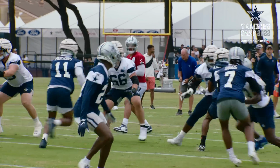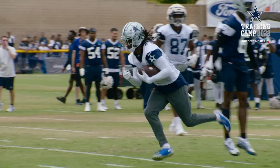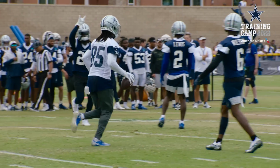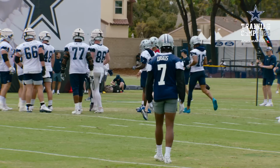All right, so now we're moving into Team Red Zone. We got to see a little bit of this yesterday, but we thought we would treat you right back to it, with the first play going straight to Noah Brown. There's a little energy here. The crowd is absolutely phenomenal. The fans have piled in all morning long here in Oxnard.